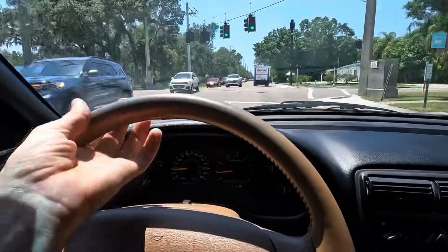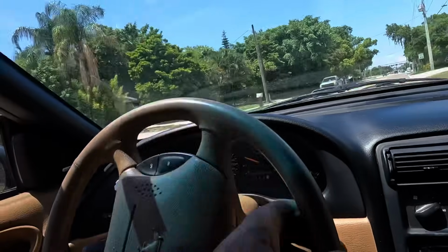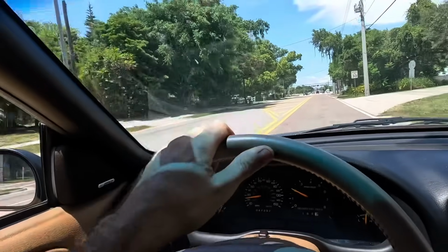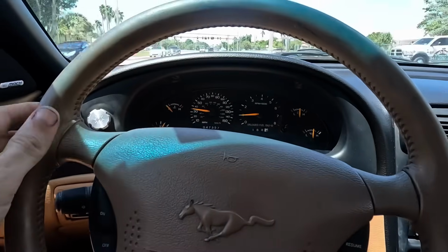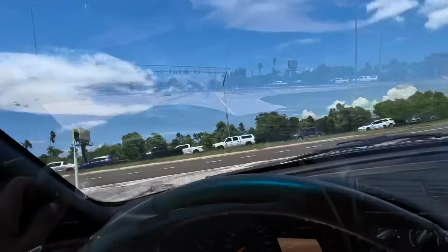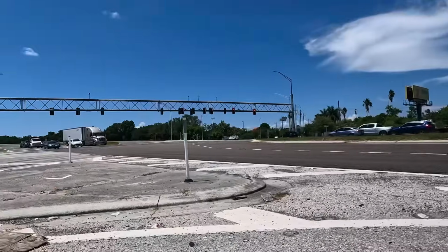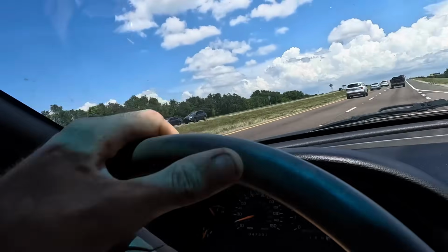Let's head over the bridge, pick up some speed, see how it feels going a little bit faster, and then we'll get it up on the rack for a visual inspection. Yep, stays left, it stays right, it stays left. Okay, confirmed. Nope, not gonna do it. I'm just not gonna do it. I can wait. All right, and we're off.